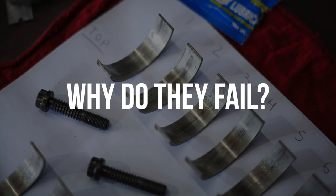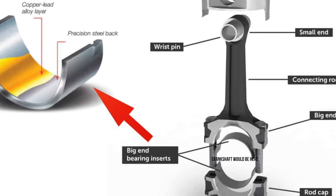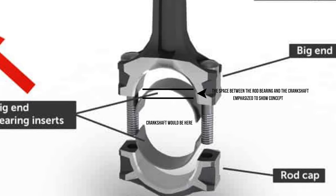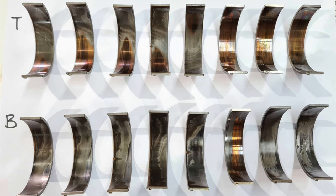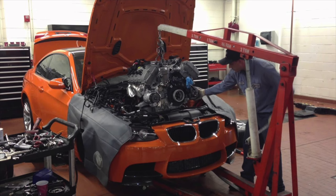Now, why do they fail? The reason they are so prone to failure on these engines is because they were designed with too tight of clearances, meaning the space between the crankshaft and the rod bearings, without any oil involved, is too close. This results in premature wear of the rod bearings, which, if not preventatively taken care of, aka replaced, then eventually the rod bearings will wear out so much that they can end up spinning and allowing the crankshaft to come in direct contact with the connecting rods, which in the best case scenario would result in a complete engine teardown to either repair the damaged crankshaft if caught nearly immediately, or the need to replace the crankshaft.